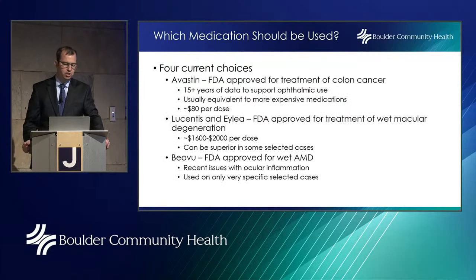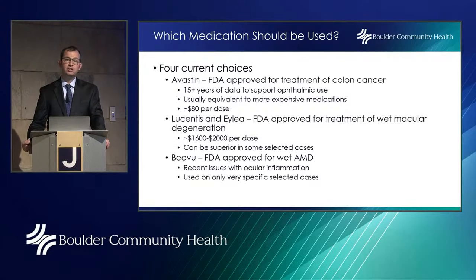So which medication should be used? Obviously, it's a very complex decision-making process to decide which medicine to start. So there's four current available options. The first one is called Avastin, which was originally FDA approved for the treatment of colon cancer, but it was later discovered that it could actually treat these abnormal blood vessels in the back of the eye.